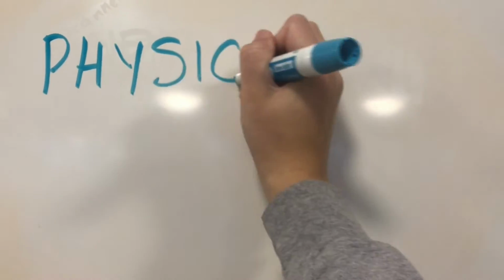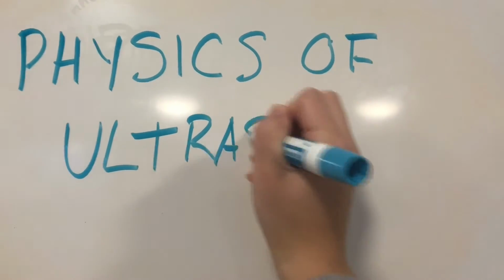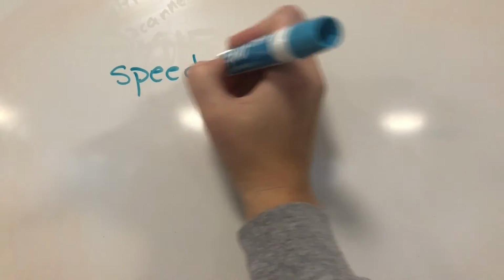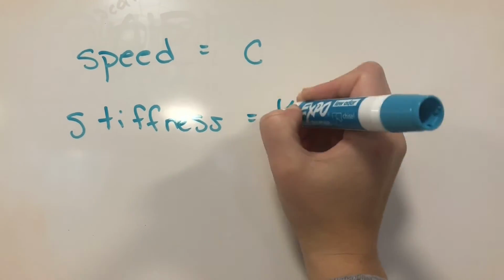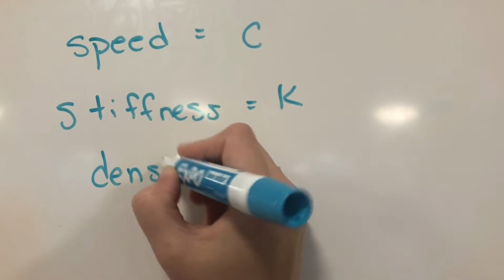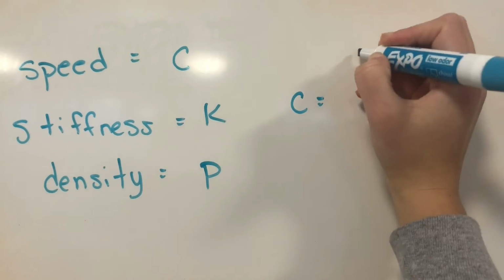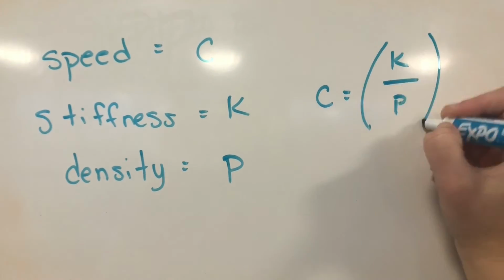The physics behind an ultrasound. The key to the physics of an ultrasound is sound waves. Each wave has a speed when traveling through the body, which is determined by the stiffness and density of the tissues in the body. The equation for the speed of the wave is c equals k over p to the 1/2.